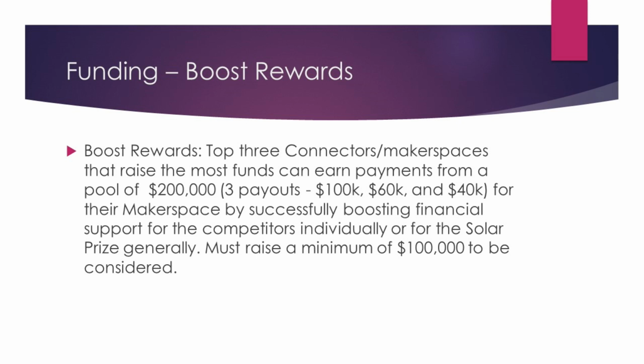The highest ranking makerspace that raised the most amount of money for their entrepreneur teams or the challenge in general wins $100,000. The second one wins $60,000. The third one wins $40,000 for their makerspaces, or by helping successfully boost financial support for the competitors individually or the Solar Prize generally. But the thing is, you must raise a minimum of $100,000 to be eligible. So if you raise $80,000, you're not eligible for the $100,000 to be awarded. So you have to meet that minimum threshold of $100,000.